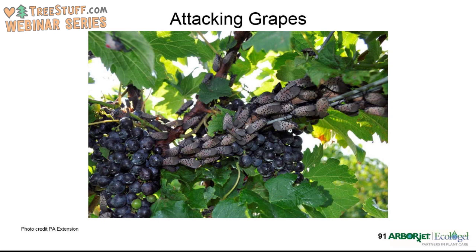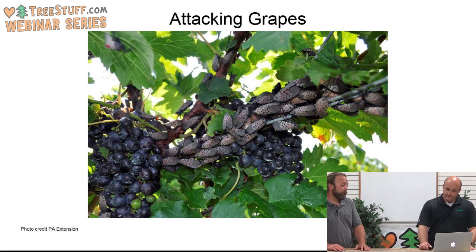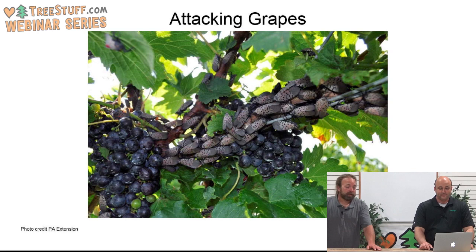Grapes. Look at this, guys. This is courtesy of PA Extension and Department of Ag, what they've seen. After a year of attack, they saw a 90% loss in yield. So this is a big deal now. We're getting into agricultural. And if I can just make it really serious for a minute, they apparently go after hops pretty well too. Well, if you're a beer drinker, it got real serious. It's a big deal.